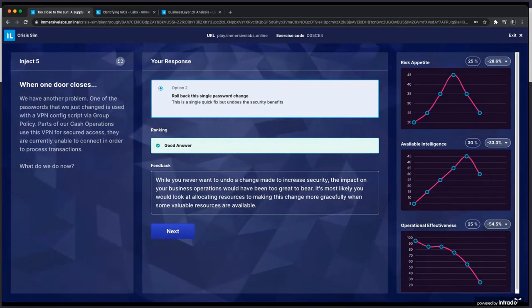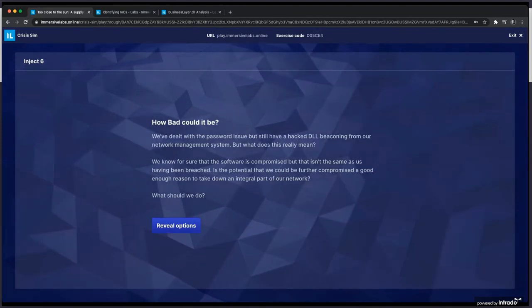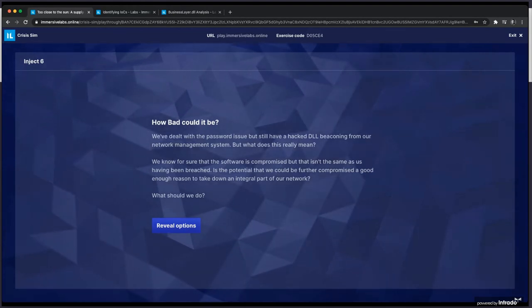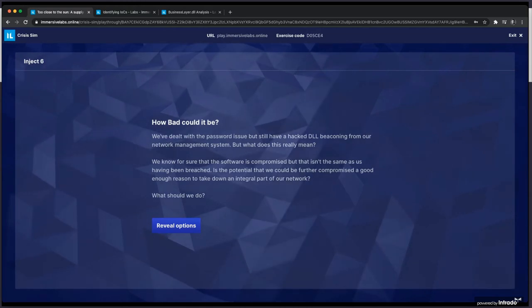Okay, next inject. We've dealt with the password issue, but we still have this hacked DLL beaconing from our NMS. What does it really mean? We know for sure that the software is compromised, but that's not the same as us being breached. Is the potential that we could be further compromised a good enough reason to take down an integral part of our network?